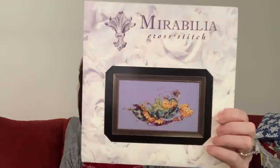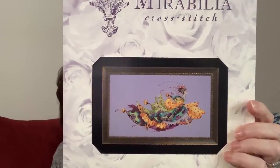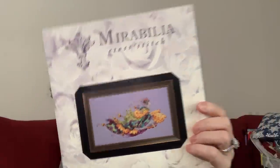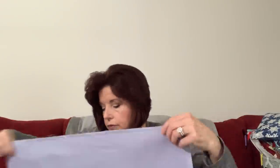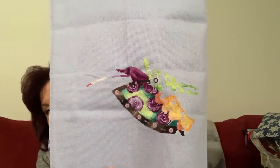This one I am stitching on a 16 count piece of Aida in the color Peaceful Purple. It called for Peaceful Purple, but on the linen, but I'm doing it on Aida. And I am stitching her with, of course, the called for DMCs. I don't change the colors usually on my ladies. Piece of thread hanging on me. And fold this in half. So like I said, 16 count Peaceful Purple, and this is where I am. This is how far I am on this one.